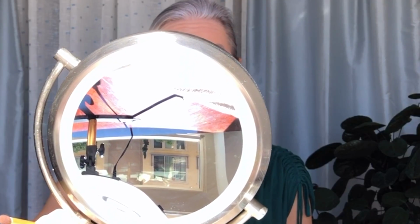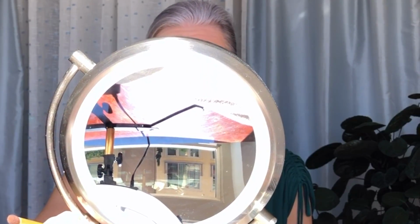Does that one look darker than this one? It's hard for me to see. A little bit, I think. Yeah, I can't shoot it this time. A little more.